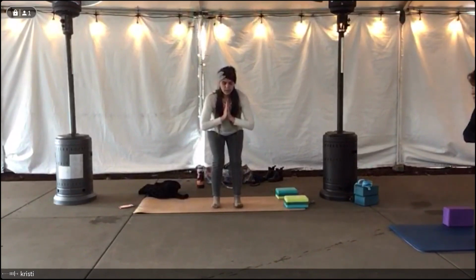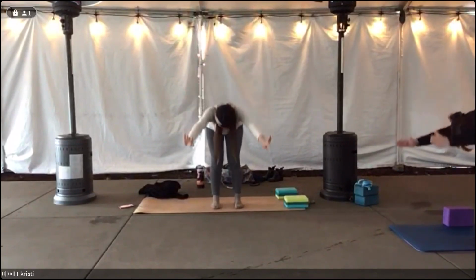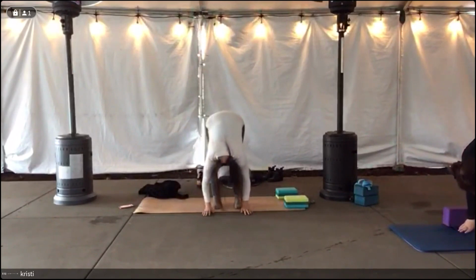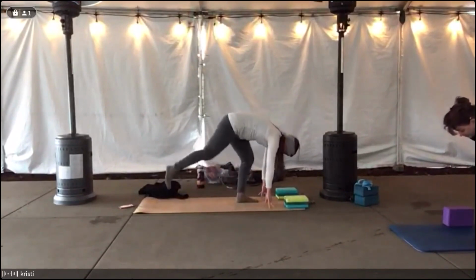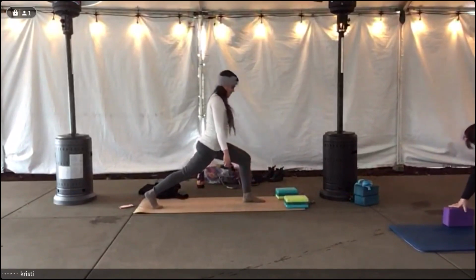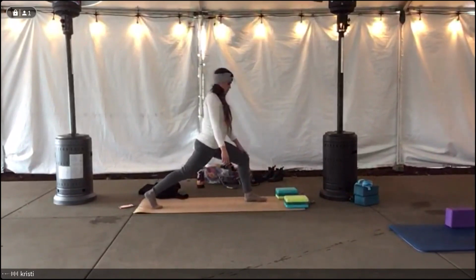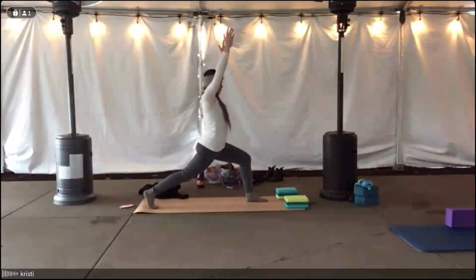Good. And then you're going to inhale, lengthen your arms up and stay in chair. Exhale, fold forward. Then inhale, halfway lift. And send your right foot back for a high crescent lunge. Make adjustments as needed, front knee right over your heel. Yep. On the ball of your back foot. And then press your back heel towards the back of the room.